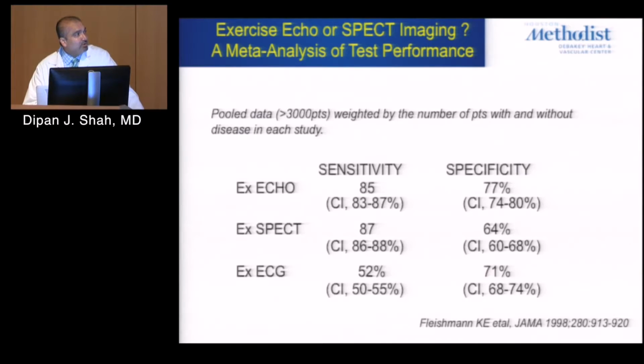Now, this gets back to the importance of Bayes' theorem. If you look at the literature, what is the diagnostic accuracy? For an exercise echo, the sensitivity is 85% and the specificity is 77%. That's better than an exercise EKG, just a plain old treadmill, where the sensitivity is 52% and the specificity is 71%. So it's better, but it's not 100%, right?